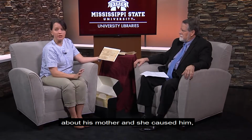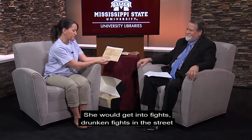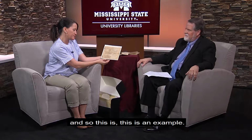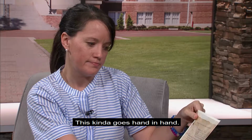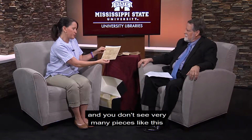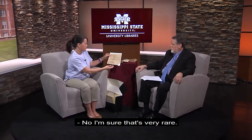He writes a lot about his mother, and she apparently caused him a lot of trouble. She would get into fights, drunken fights in the street, and this is an example. We will pull out this piece often to show with William Johnson's Natchez. There's actually a biography of him called The Barber of Natchez. Yep. So this is a pretty neat piece, and you don't see very many pieces like this of Black business owners from the early 19th century. I'm sure that's especially rare, a woman. Yes.